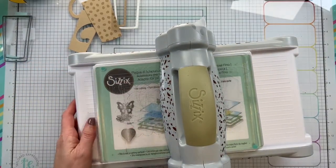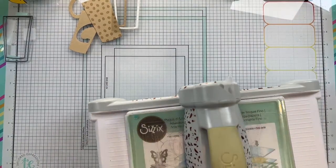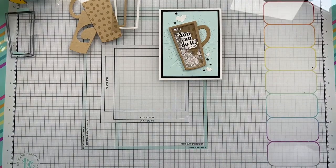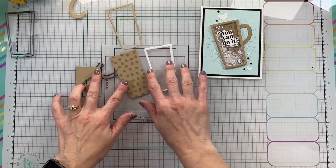All right, I think we have everything that we need cut for now. Or if there is anything else, I've done some pre-cutting of a couple of things. So let's bring my card back in and we will get the die cut machine out of the way. Okay. I'm going to go ahead and put together our cup.